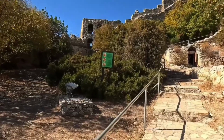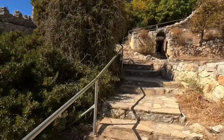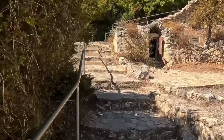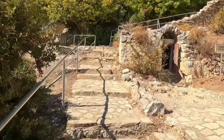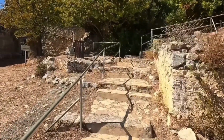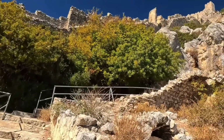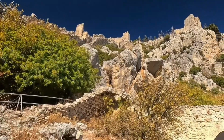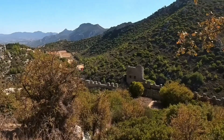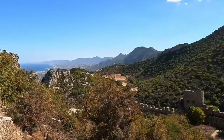Now, as you would expect, castles are quite inaccessible, and even now, you do need to be relatively fit and steady on your feet to climb to the top here. There are lots and lots of stairs, all uneven, and it's quite a steep climb up. As you can see, we've got to go right up to the top there. Quite a trek. Now there's a fantastic view there down the Carpaz Mountains to Buffavento in the distance.